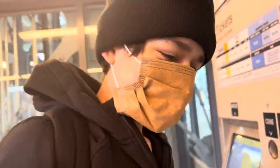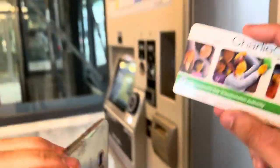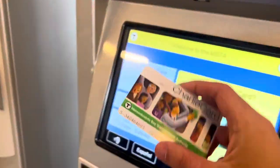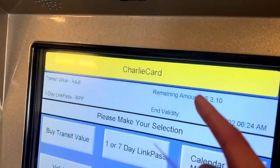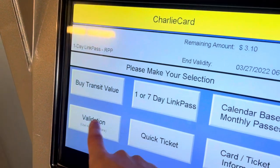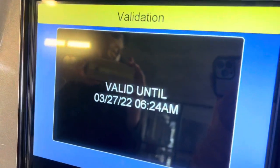Want to scan it? All right, I'll give it a try. I actually don't know where my card is. Oh, it's right here. All right, let's try mine. Right now I have a Charlie pass, so I'm pretty sure this will work. I have a day pass on this, so let's see. I don't know if it's going to use the fare or my day pass. Let's just see. Tap your card. Valid until 6/24.